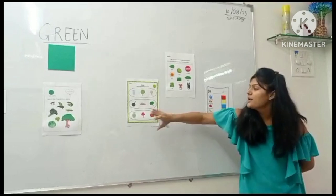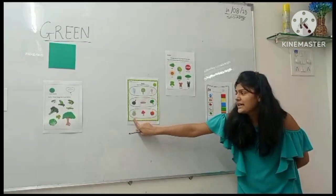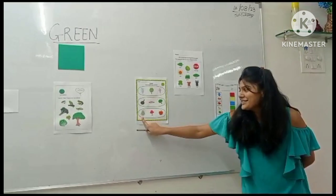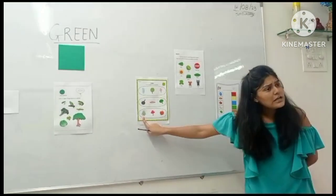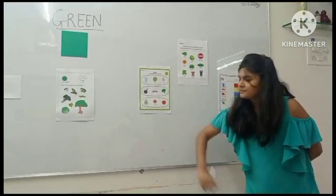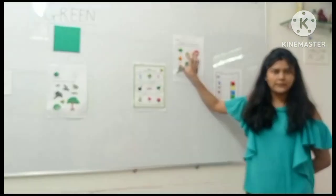Similarly, we go for the last row. What is this? Alien. Okay, it's an alien. What color is this alien? Green color. So, are we going to circle this? Yes. So, this is a green color alien. Fine. Now we go for the next activity.